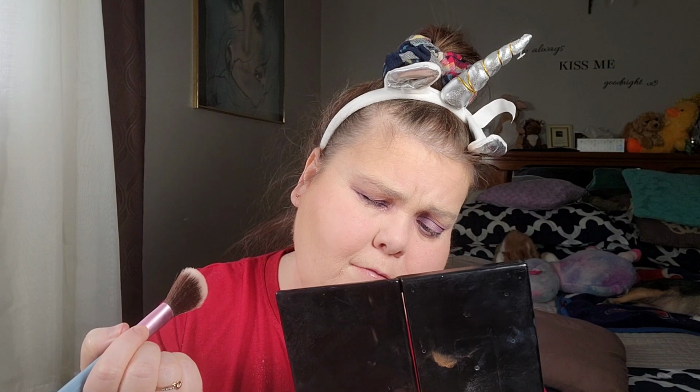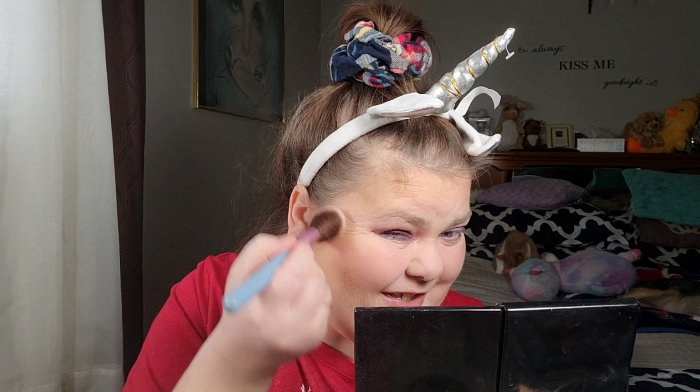That looks pretty even. Alright, and then I'm gonna take a blush brush. What's wrong, Cassie? What's the matter? Take my Sigma one, and we're going to close up the bronzer and open up this. This is like a peachy blush, but it'll go good with the purple, so. These blushes are pretty pigmented, so tap off, smile, get the apple of your cheek, and just blend back.